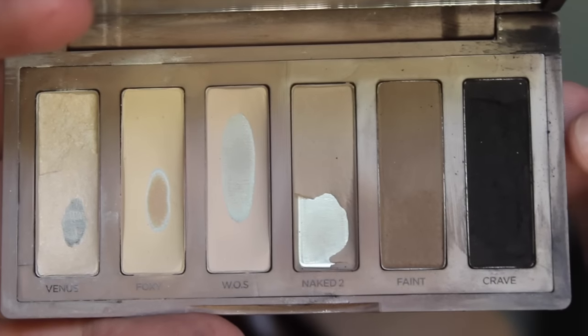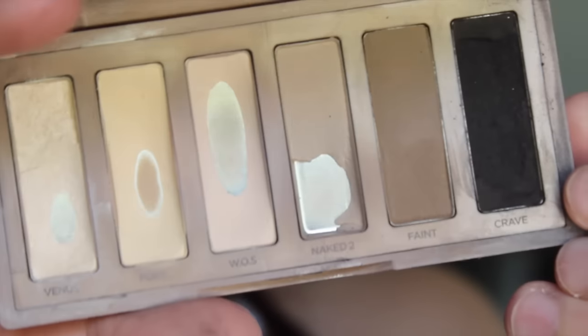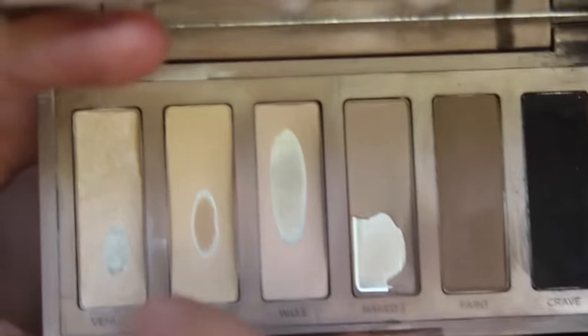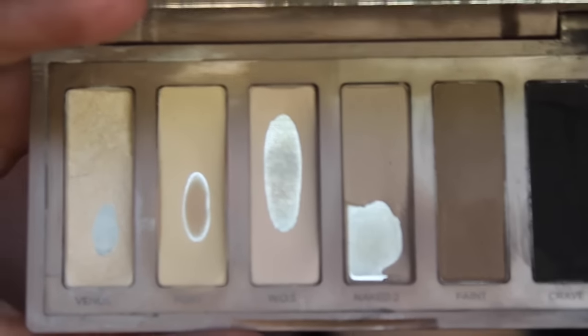Alright, so here's my Naked Basics palette. If it looks like it's a mess, it's because I dropped this while I was filming another video and I shattered a bunch of the black out of it, so you guys can probably see that. It looks like there's a lot more progress in the black, only because I shattered it, and I shattered a bunch of Venus out here from the top, which makes me sad because I actually really like that color. But here's the progress that I've made so far.